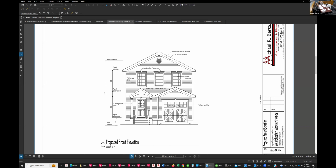I can tell you right now, I have a problem with the vinyl siding and the vinyl trim. I don't think that is acceptable. The head of the 3 front windows seems a little out of place, because none of the other windows have that feature. Yeah, I think we should get rid of that. But we already talked about the garage doors.